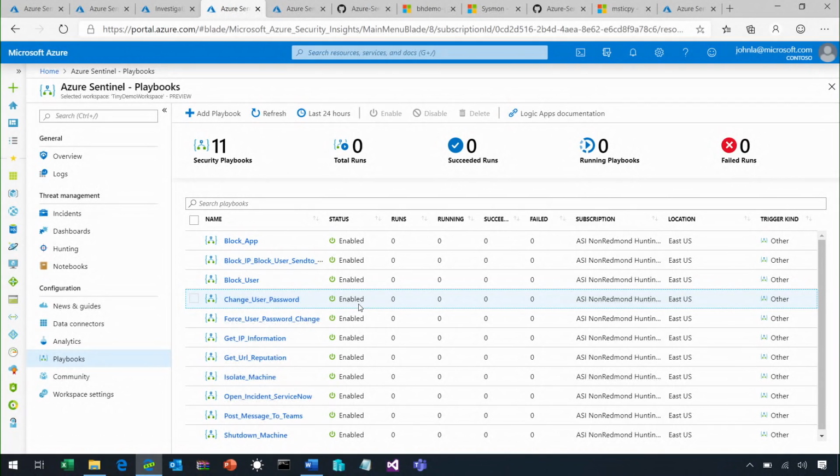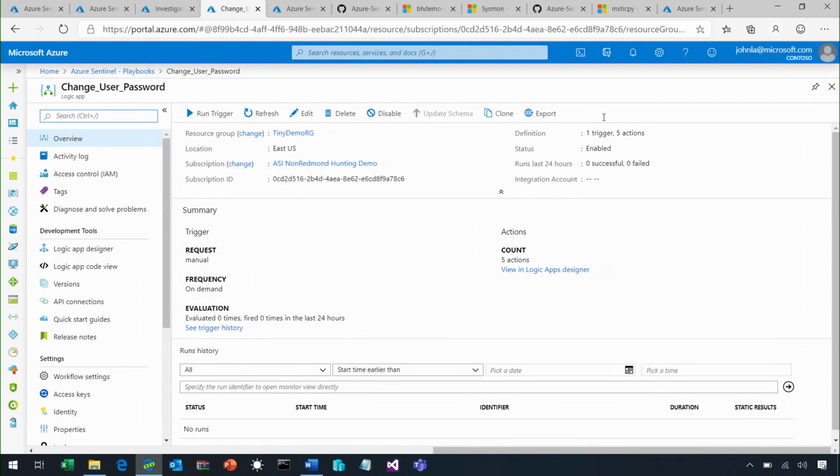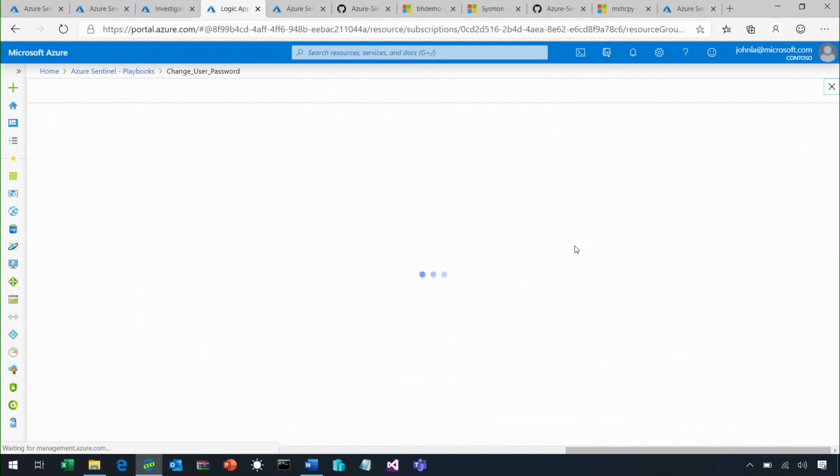After investigating, the SOC is going to need to remediate. Azure Sentinel makes this easy with playbooks. We built playbooks for the most common scenarios. They can be set to run manually or automatically when specific alerts are triggered. We can take any one of these playbooks, customize them, see when they're run, clone them and customize any of the steps yourself.